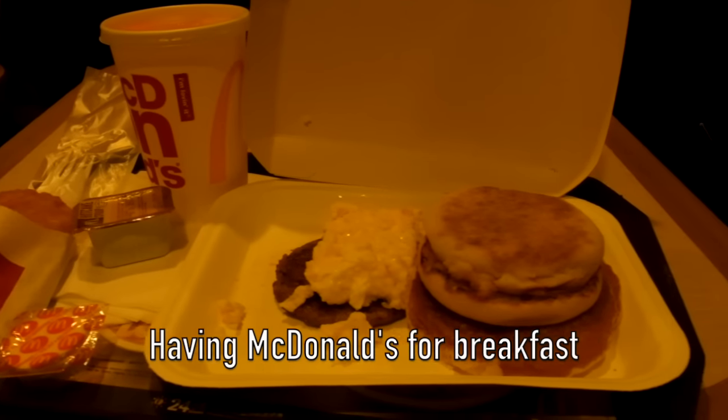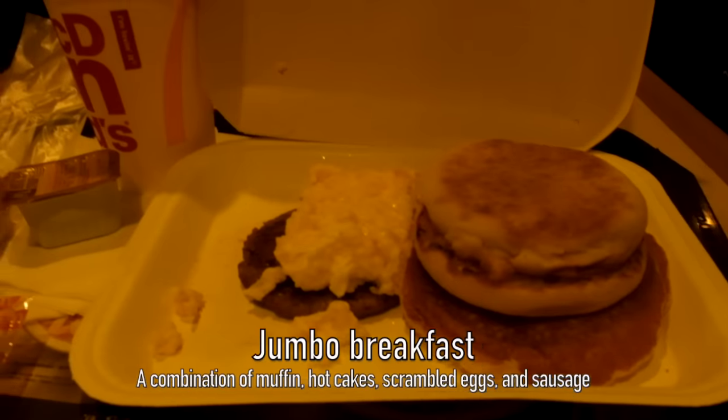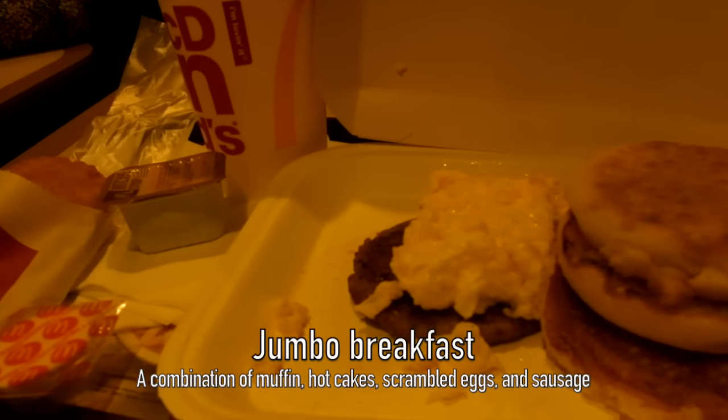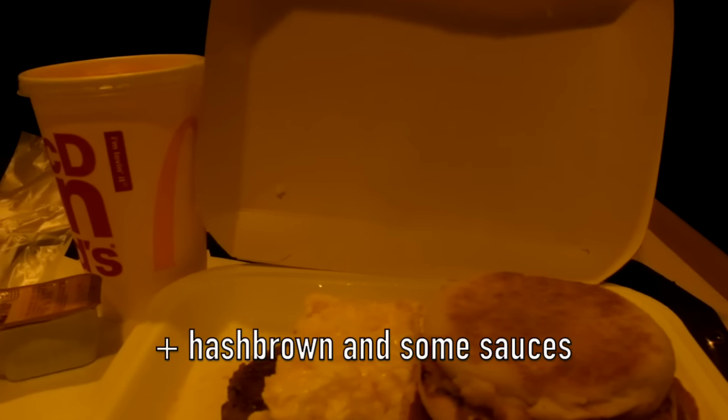So this is my breakfast. I went to a nearby McDonald's. It's a jumbo breakfast. It's a combination of muffin, hotcakes, scrambled eggs, and sausage. Also with a hash brown and some sauces.